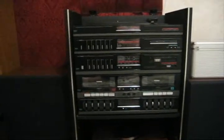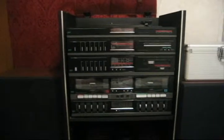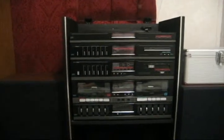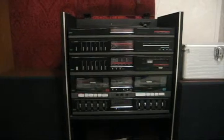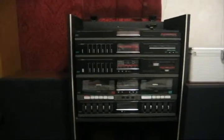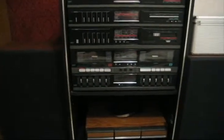Now, if you think about it, this is the age of the stereo. This is when people really wanted to go out and buy a great big stereo system for their living room and have parties and things like that with the big booming speakers, and this was the age of the audiophile, as they say. This is back when you could probably spend as much on your stereo system as you did on your car, depending on what kind of components you put into it.